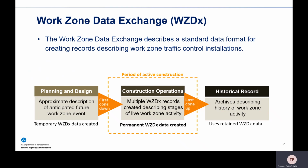When the first cone goes down, a work zone becomes live, and a WZDX record should be published that alerts the public to that active work zone. Multiple WZDX records may be generated for a construction project as the setup of the work zone changes over time to accommodate different phases of construction.